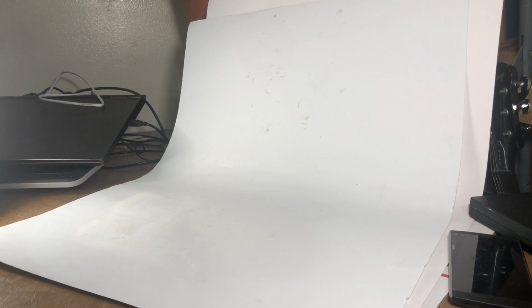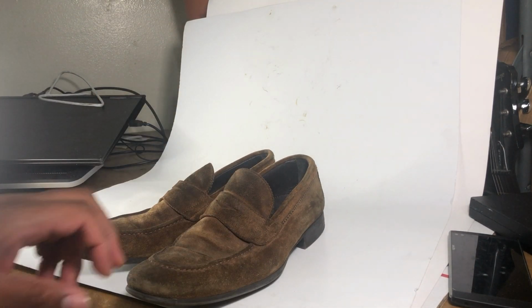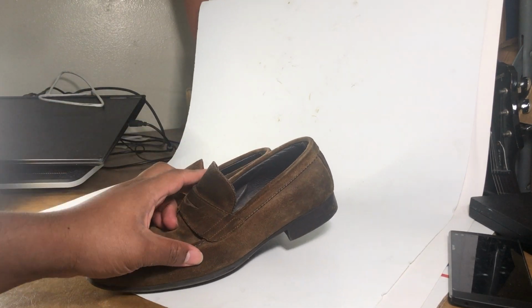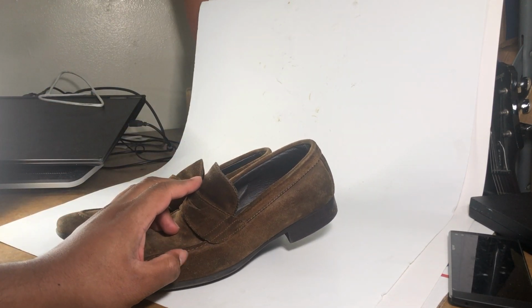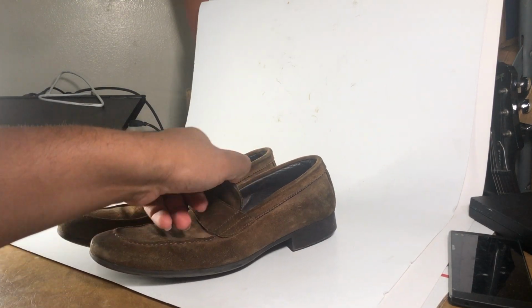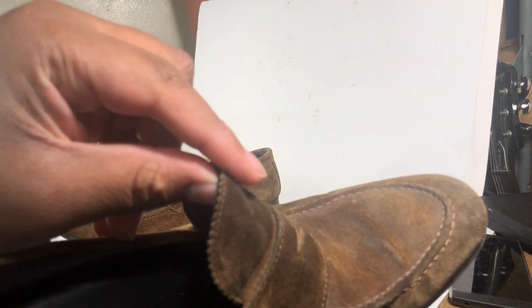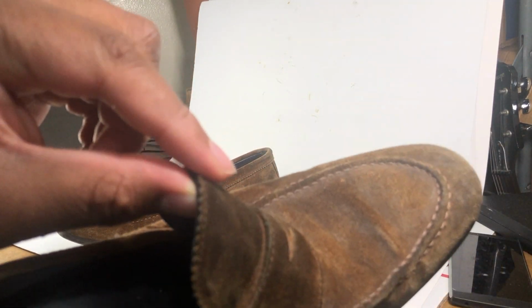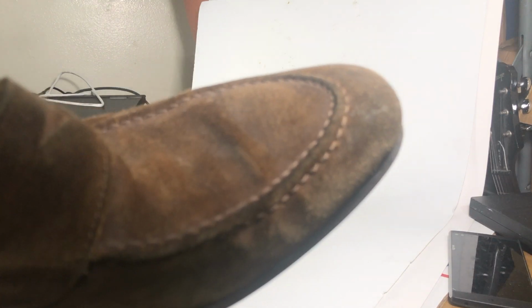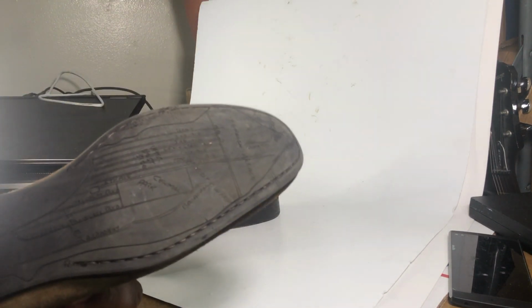Okay, here's something random. I forgot what this is, like a leather, what is it called? Suede. It's suede. The brand is called Two Boot New York. Decor, I don't know. I picked these up because of the bottoms.